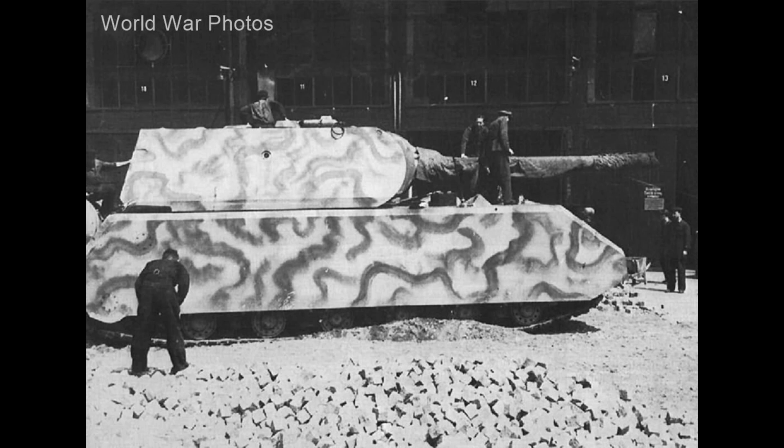So, that's my take on the Maus. I know many people have taken their opinion on the Maus, and many people do it after me.